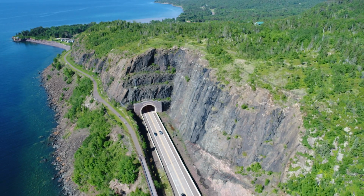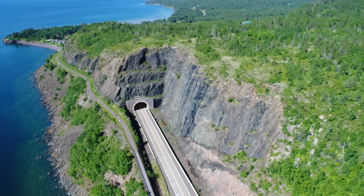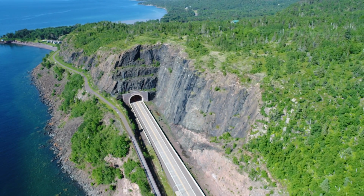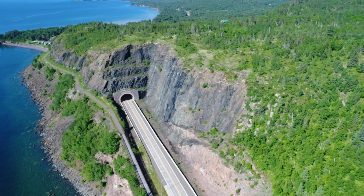What I have to do is come up here and just spend some time and do some of these things. Every time I've come up this way, I just spend the day. And there's just so much to see and so much to do.